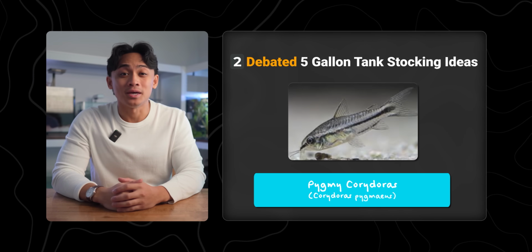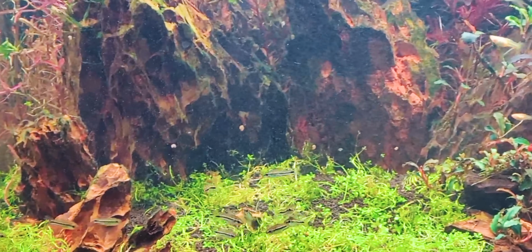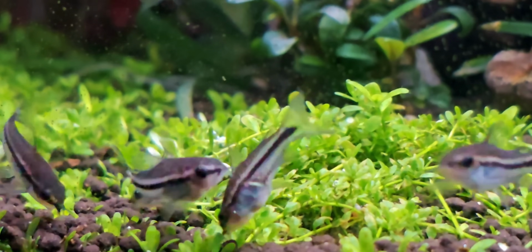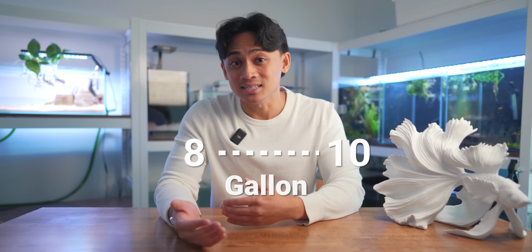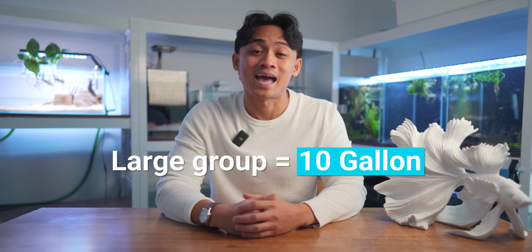And finally, pygmy corydoras. People have kept pygmy cories in a group of 4 to 5 in a 5-gallon, and they've anecdotally done fine. But pygmy cories are true shoalers and love to roam the bottom together in bigger groups. Now imagine putting them in a portrait-style 5-gallon tank. You should definitely avoid that because there really isn't enough space. In a larger tank with 8 to 10 at least, they're way more active, social, and fun to watch. But this large of a group would require a 10-gallon tank at a minimum.